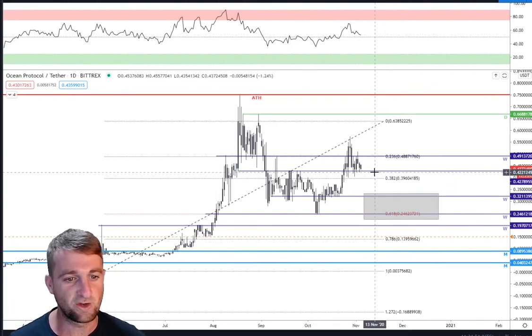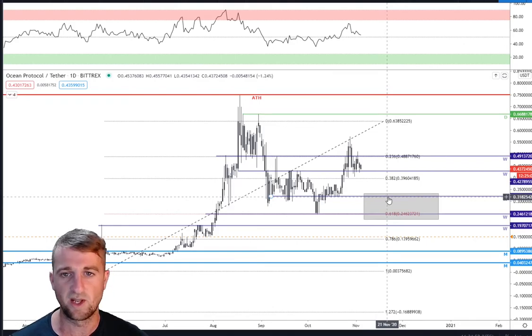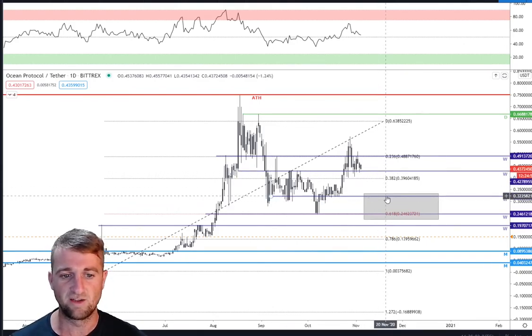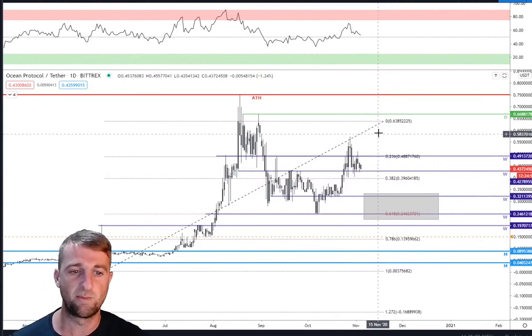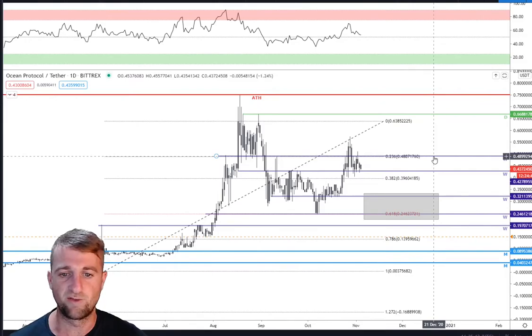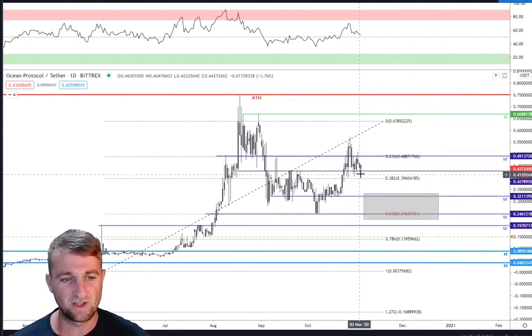We need to concentrate on this level first at 42 cent. If we do lose that level, then I think the next level is this down here. So lose 42 cent, then the next level is 32 cent, and then the next level below that is 24 cent. So we just need to keep an eye on them. And if we do flip it to support and start bouncing back up, then you need to potentially break 48 cent to turn bullish again. We're starting to turn a little bit bearish.